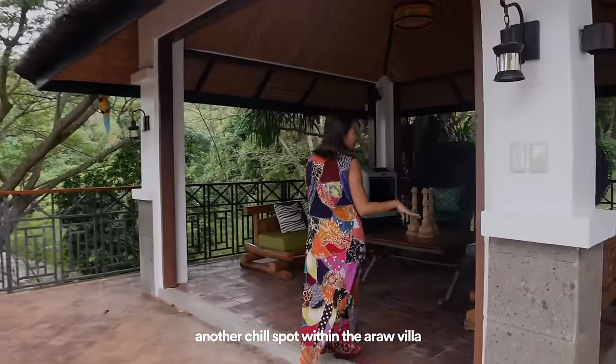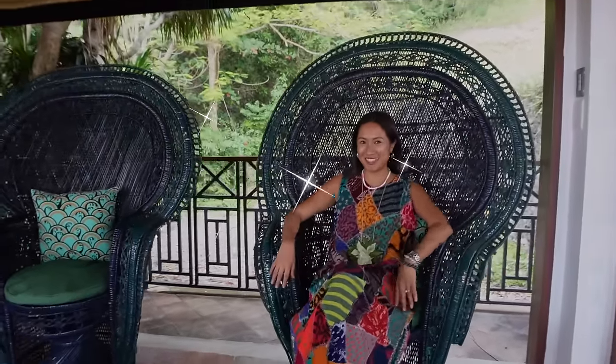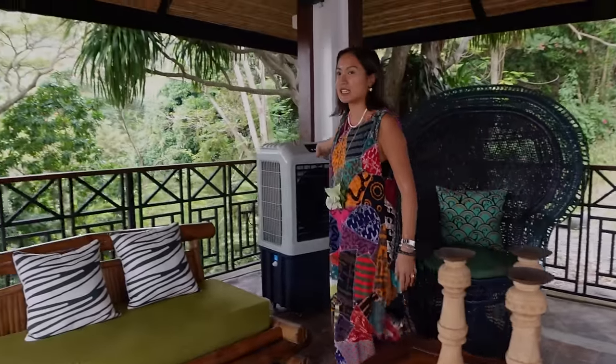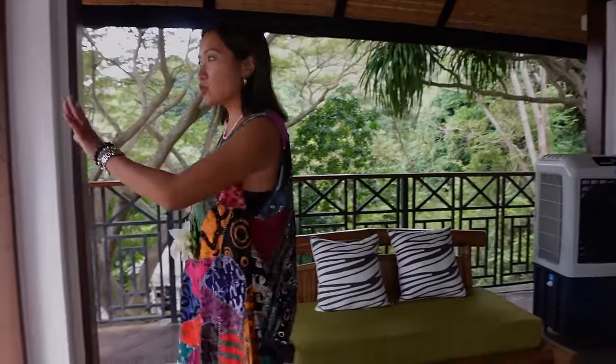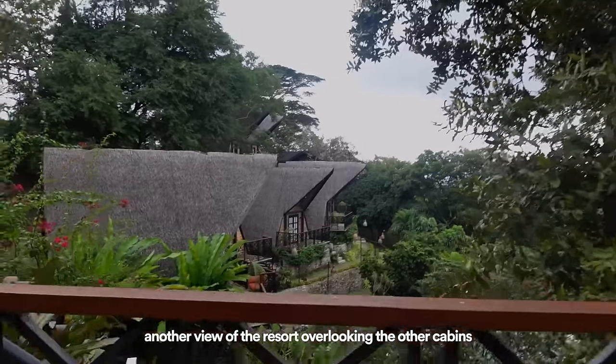Also, love the chairs. Look, another OOTD spot for me. And super nice actually to chill here. And you have this in case nainitan ka. But this is what I'm telling you guys. From above, it looks different. But from here, super nice ng view.